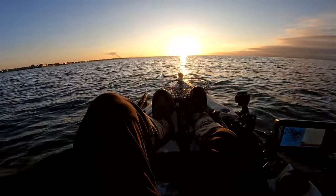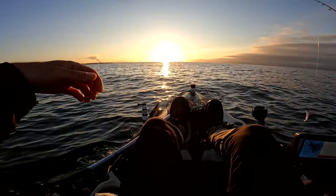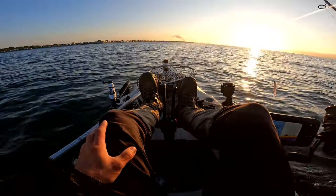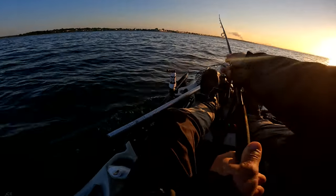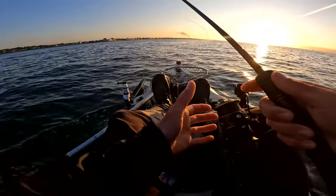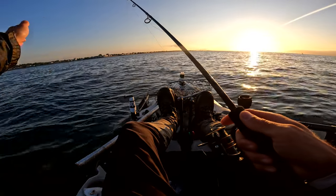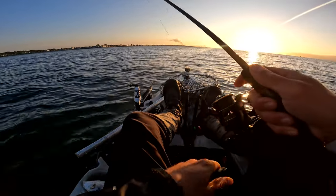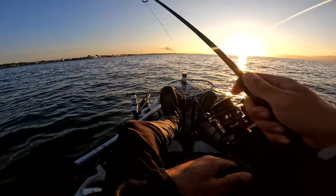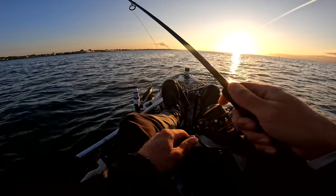All right, I'm gonna go back to where they are. Maybe do more of a sweep. I'm gonna cut and re-roll the camera. Check, check, check. All right, here we go. So instead of casting up current, I think I'm gonna try and do more of a sweep at these fish. I think that might be the way to do it. I don't know, let's see.